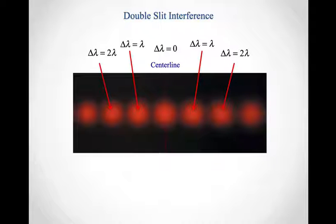So if we take that screen and look at the pattern, along the center line we see a maximum. And we know that that maximum corresponds to the fact that the path length traveled by the waves from each of those two sources is the same. So the path difference is 0. As you start to move away from the center line, however, we see the same sort of behavior that we've talked about before with two-source interference: you get your maxima when the path difference is an integer multiple of the wavelength of the light. Here we see the first maxima on either side of the center line correspond to a path difference of 1 wavelength. The next maxima out correspond to a path difference of 2 wavelengths. After that, a path difference of 3 wavelengths. So the maxima are defined by a path difference equal to some integer number of wavelengths.